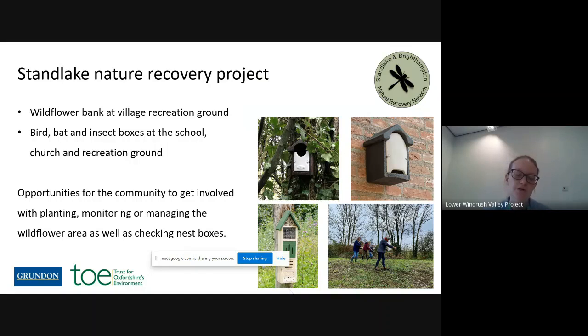And we've also used some of the TOE funds to purchase some bird, bat and insect hotel boxes, which have been put at the school, the church and the recreation ground. We're now also working with that group and the next village along, Northmoor Village Hall, to develop a project creating some pollinator patches outside the village halls.